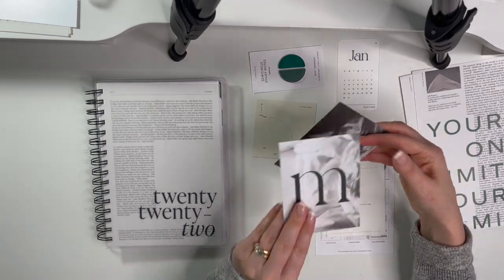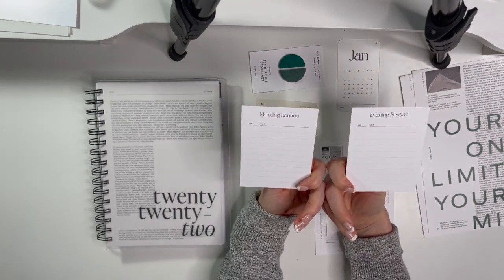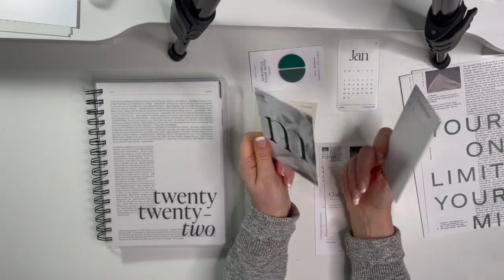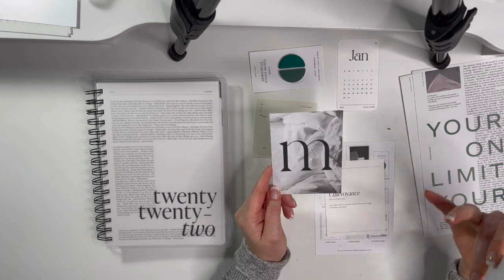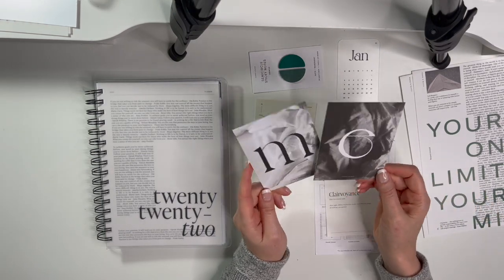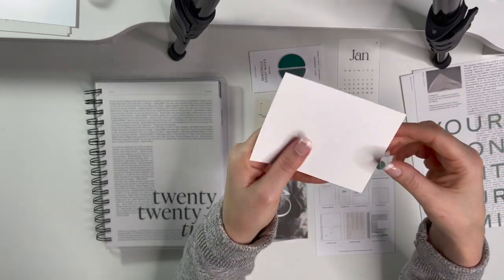And these here say morning, and so M and E for morning and evening routine. They have time on the left, and then what your habits are. I thought that was really cool. And if you look close, you can see that these are bed linens. I love that the morning one is brighter, and then the evening one is darker. Really clever. And this here says clairvoyance. It's a quote card, just plain.